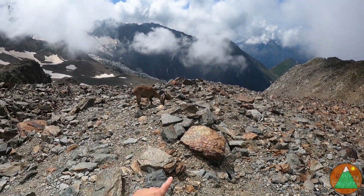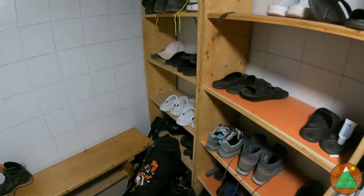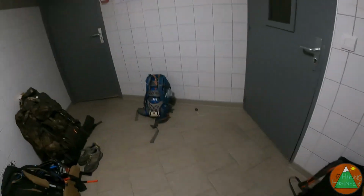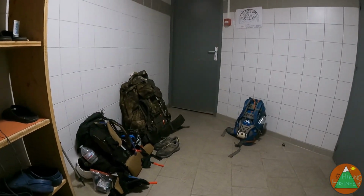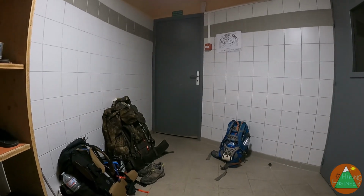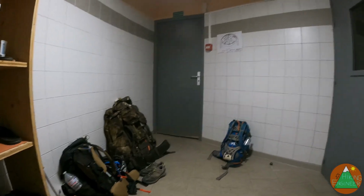Got an ibex right here. Well, here we are. We're in the little staging room. I guess best practice, put your stuff in here so you don't wake people up. It's 1:40 in the morning. We're about to go 5 miles and 8,100 feet up to the summit of Mont Blanc.